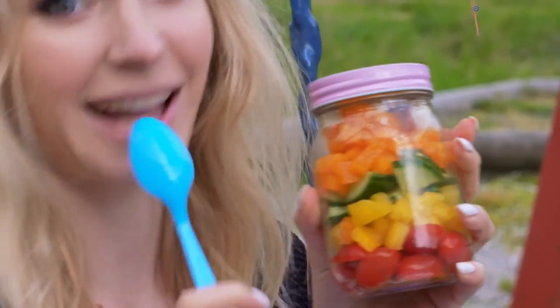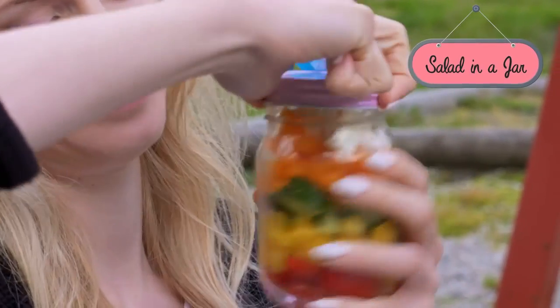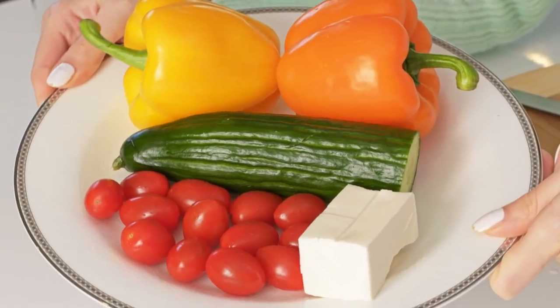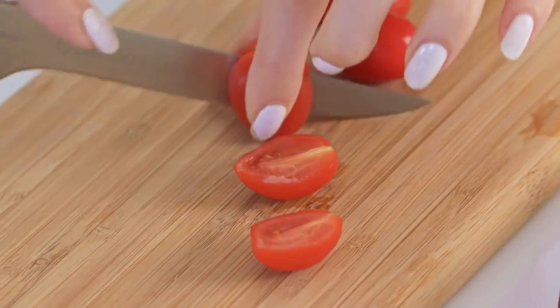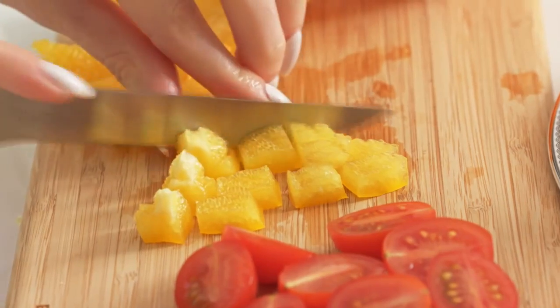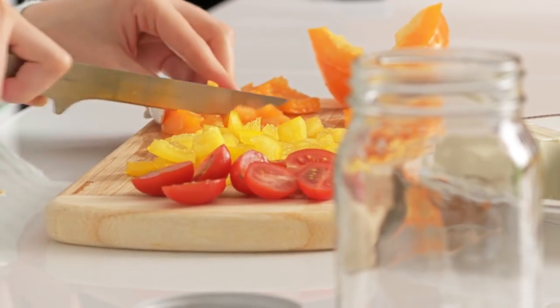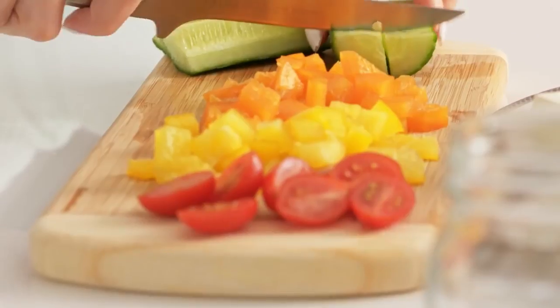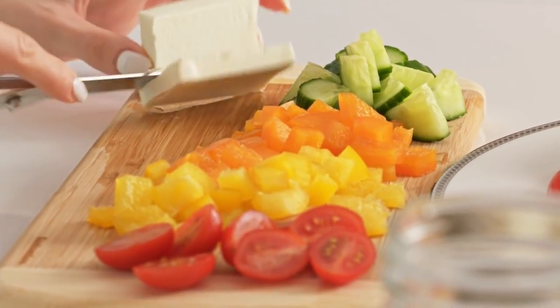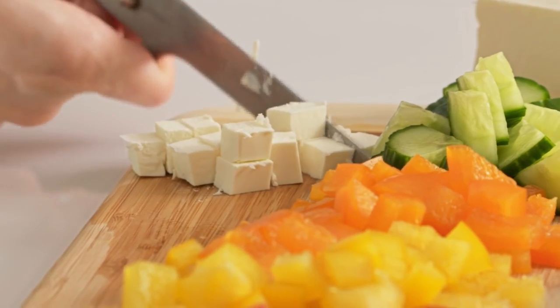A great lunch idea on the go is a salad in a jar. The options here are endless, so use whatever salad you like or happen to have in the fridge. I'm gonna use some cherry tomatoes, these are so sweet and good. I also like to add a lot of peppers, I have a yellow and an orange one. I will also add some cucumber to my salad. Finally, I'm cutting some feta cheese cubes and now it's time to throw all that goodness into a jar.